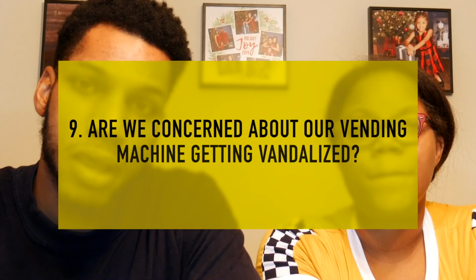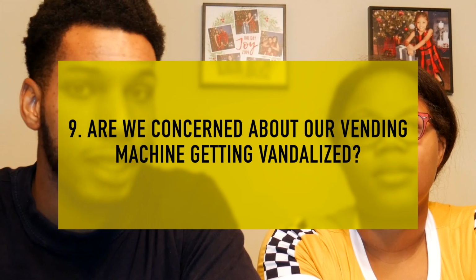Are we concerned about our vending machine getting vandalized? No, because ours is in a secure location. It's in a nice neighborhood, and it's only publicly open from 8 a.m. to 5 p.m. Other people just had to use a car key again. But if you have a vending machine that's outside, you should be worried about that.